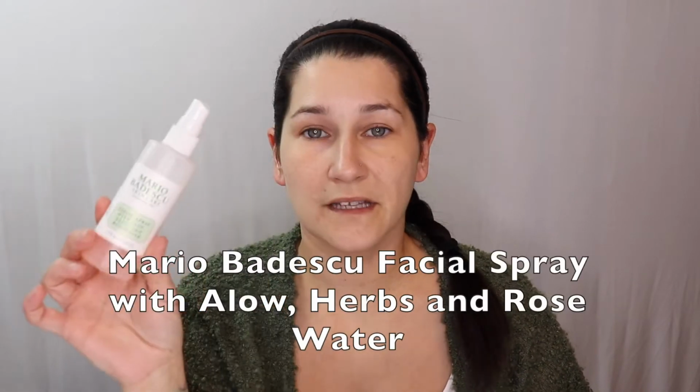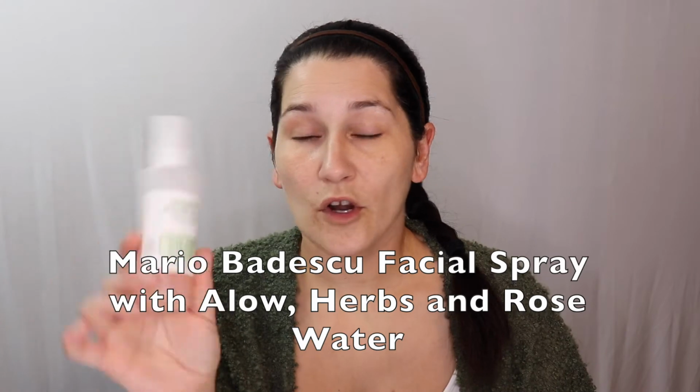Now that we've got my moisturizer on, a lot of times I like to just take a little bit of rose water. This is the Mario Badescu facial spray with aloe, herbs, and rose water. And I just like to give myself a nice little spritz. Again, just to kind of help hydrate.